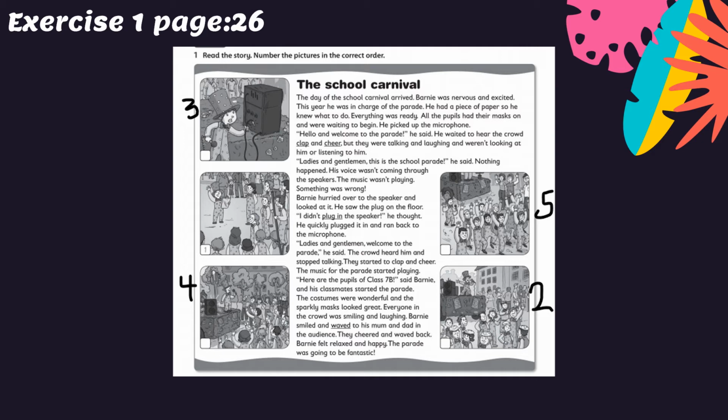In number four, he plugged in the speakers and the audience heard him. In picture number five, which is the last one, here is Barney waving to his mom and dad and the parade is going perfectly. So here is the number of the pictures.